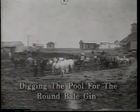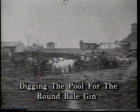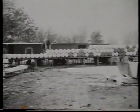Almost lost in the history of Enloe is another gin, known by those who remember it as the Round Bale Gin. Gins of this type, which produced 250-pound cylindrical bales, were fairly common in Texas. The Enloe gin was owned by a British textile manufacturer. The cotton was shipped directly to their plant in Liverpool. The gin ceased operations in the early '30s.